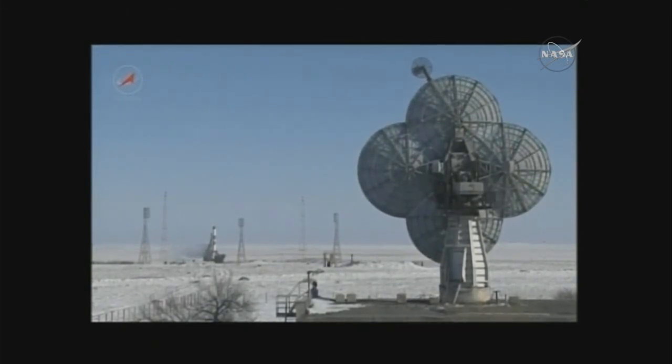Once the Progress reaches its preliminary orbit, there will be two rendezvous maneuver burns planned for later in the day today. Those rendezvous burns are designed to increase the Progress's altitude and to fine-tune its path to the International Space Station. There will be other maneuvers scheduled over the course of the next 2 days before automated rendezvous operations begin in the vicinity of the International Space Station in the wee hours of Friday morning.